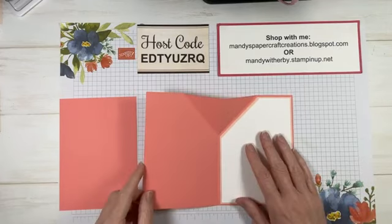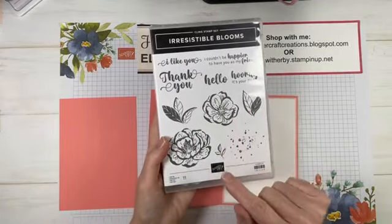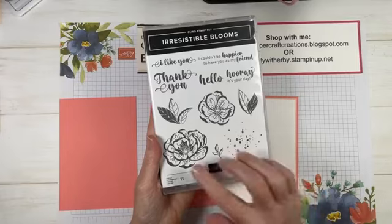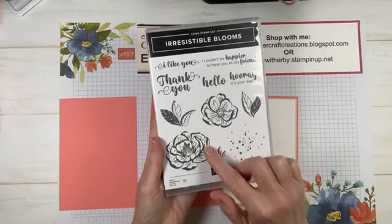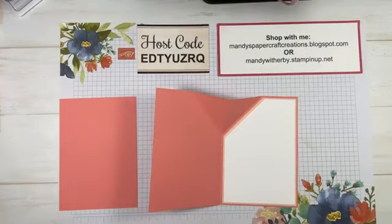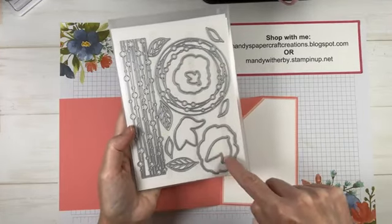So we'll pop that one over to the side. All right, so what we'll do, I have got some of the flowers and the leaves already stamped and die cut. I've just kept out one set to show you what I did, but I did some of them ahead of time just to save time. So I stamped a couple of each of these in Versamark and then heat embossed in white, and the same with the leaves. And then we've got the coordinating dies here as well. So I used the coordinating dies that cut out the flowers and the leaves as well.